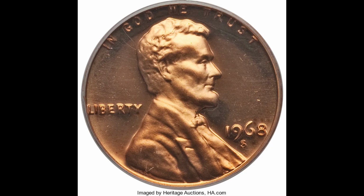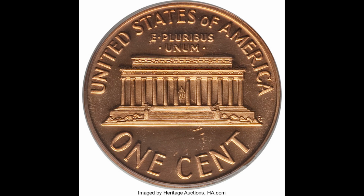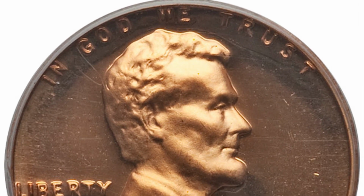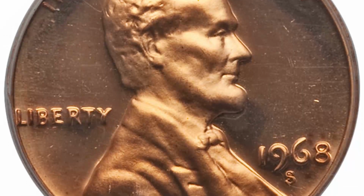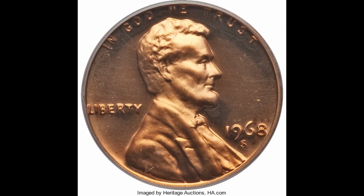Here we have another 1968 S standing for San Francisco. You can see that S mint mark underneath the date. This one graded by PCGS a proof-like 69 deep cameo. That's almost 70. So you can tell it's proof-like by the mirror-like appearance on the coin and how lustrous it is. And the high grade and the fact that it was graded proof-like made this coin sell for $880.